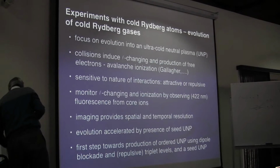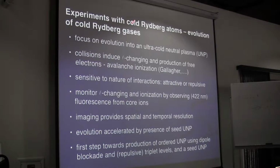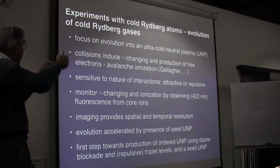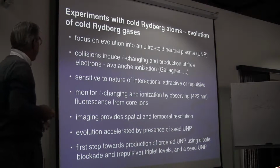Now, those are experiments that I've been describing with beams of Rydberg atoms. Now I'd like to shift gears slightly and talk about experiments with cold Rydberg gases. In particular, our initial experiments were on the evolution of a cold Rydberg gas into an ultra-cold neutral plasma. Now, this has been discussed by a number of people, including Tom Gallagher and various others, and this transition from a cold Rydberg gas into an ultra-cold neutral plasma results because collisions induce L-changing and also produce some free electrons. These free electrons then run around and induce further ionization, and ultimately you end up with avalanche ionization.